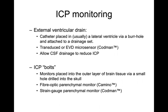ICP bolts are the other main way of measuring ICP, and these are monitors that are placed into the outer layer of brain tissue via small holes drilled into the skull. There are two main types, the fiber optic, which is made by Camino, and the strain gauge type, which is made by Codman. They have their advantages and disadvantages.